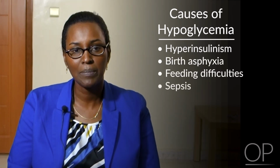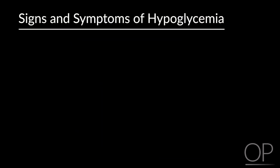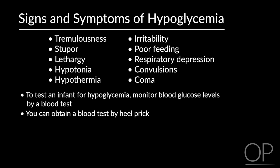Hypoglycemia can be caused by hyperinsulinism, birth asphyxia, feeding difficulty, sepsis, respiratory distress, or hypothermia. Signs and symptoms of hypoglycemia include tremulousness, stupor, lethargy, hypotonia, hypothermia, irritability, poor feeding, respiratory depression, convulsions, and coma. To test an infant for hypoglycemia, monitor blood glucose levels by a blood test. You can obtain blood by heel prick.